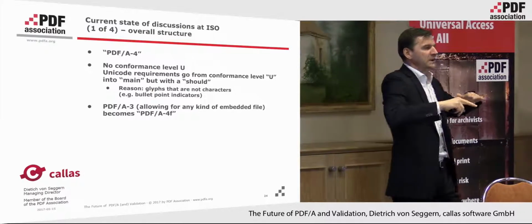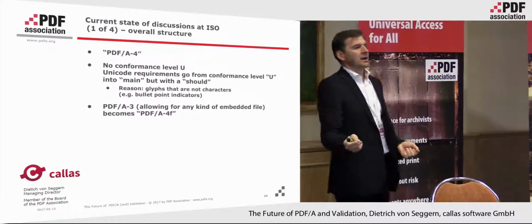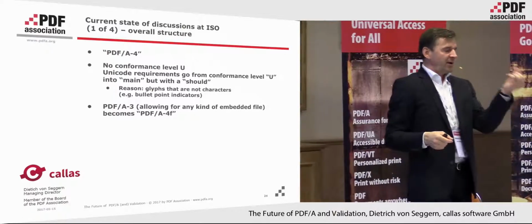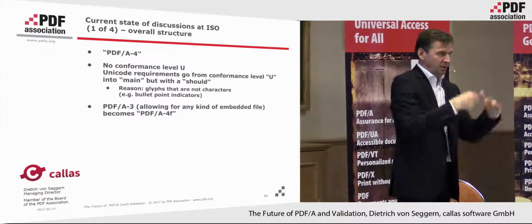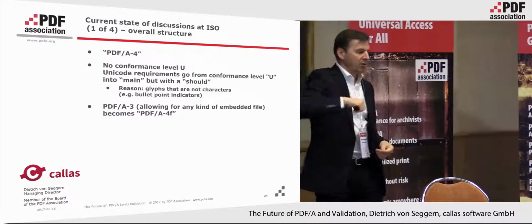So what you would need if you want to search for text in a PDF file or copy text is a Unicode representation for all text. So basically in A, the character A is not just the outline of the character A, but also the meaning that this is an A and not just an X or whatever. That is covered by conformance level U.